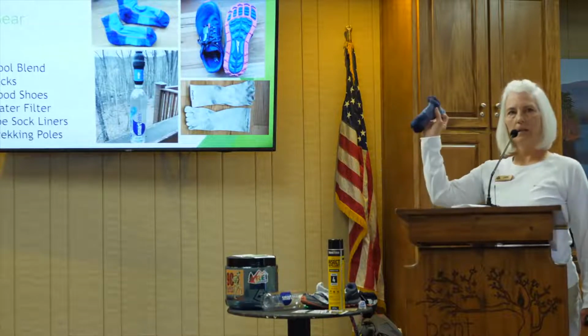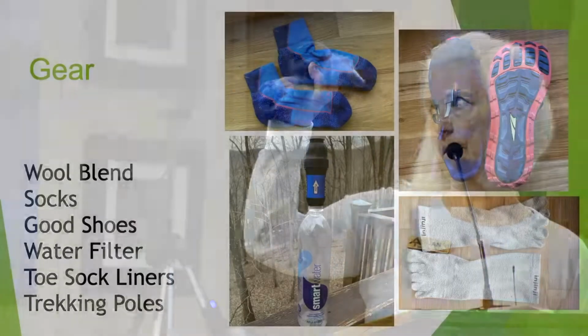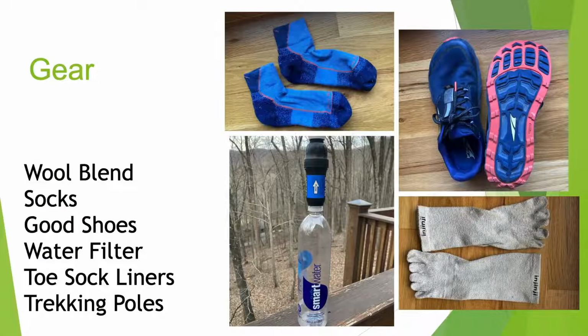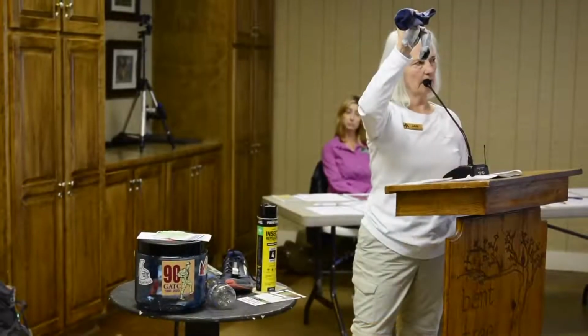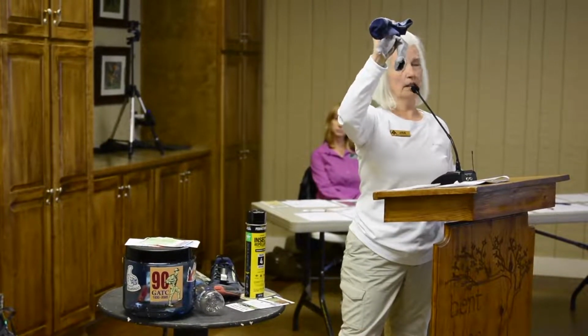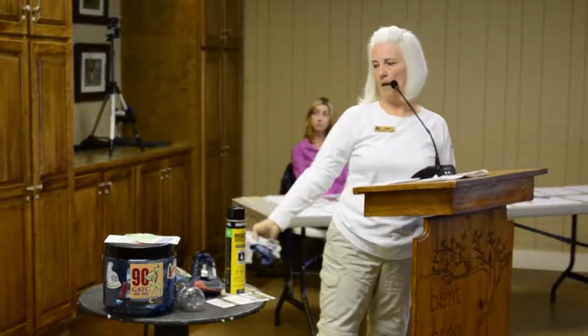I am a fan of wool blend socks. If you can, stay away from cotton. Cotton is not your friend when you're sweaty. These will breathe and they will dry out pretty quick. Before I put on my socks, I put these funny little toe socks on. These are sock liners made by Injinji. So I'll put these on top of them. And so far, no blisters, none at all.